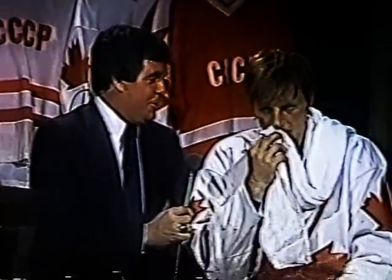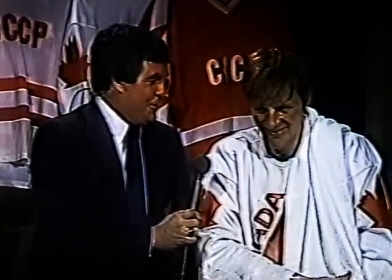Well, they have given the goal to Bossy. If we can get a look at it once again, Bossy was parked off at the side of the crease, and it may be that he was the one that deflected it in. So it is Bossy who is credited with the goal. Was credited to Mike Bossy, and Mike, you were fighting off Soviet players around the net there. What do you remember about the winning goal?